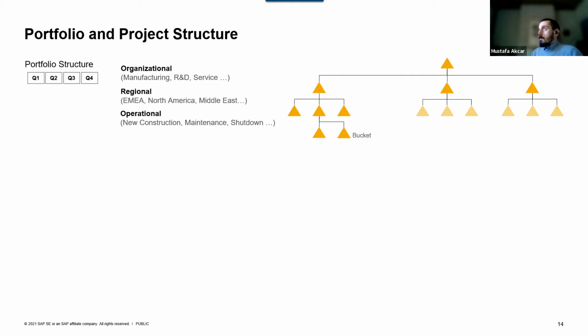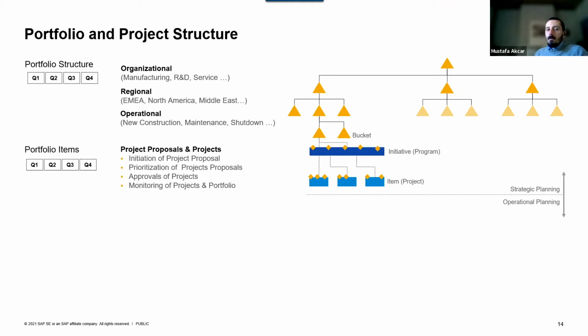And there could be an operational hierarchy based on the different types of work the organization is doing. In asset-heavy industries, there's always maintenance work, and there's always establishment of new assets or replacing of the aging assets. There can be shutdown maintenance type of projects. So all of these are the operational split of the portfolios, and they are defined as buckets. Onto these buckets then, we assign our project proposals.